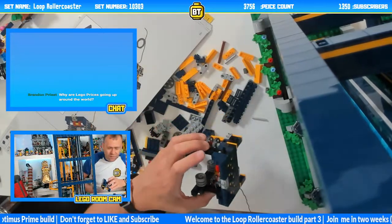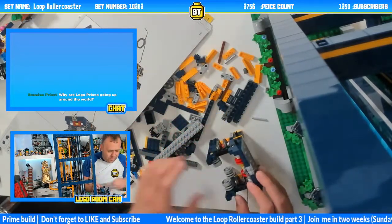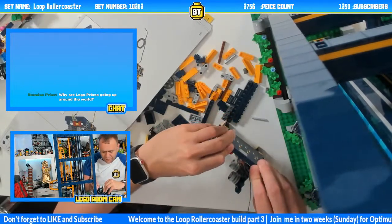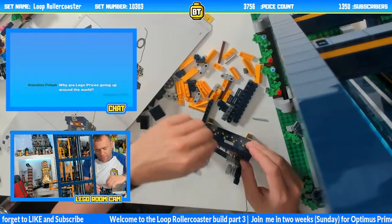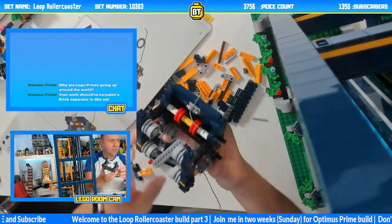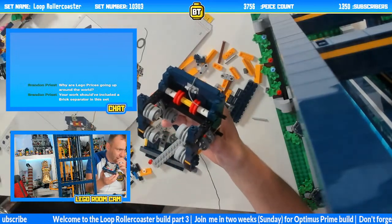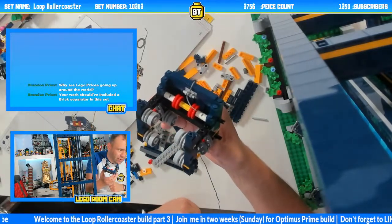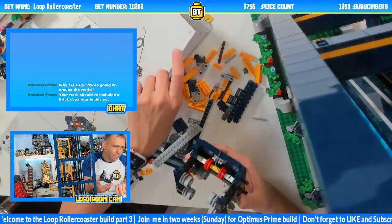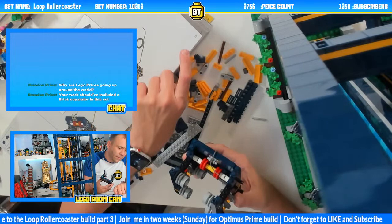And in fact what we do is we put a large plate across the full length of that, and we put a 1x8 tile on top, and then the string comes over like that, so we end up with something like this. So that's done.